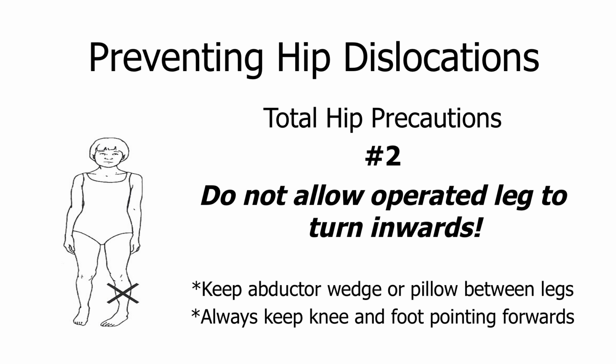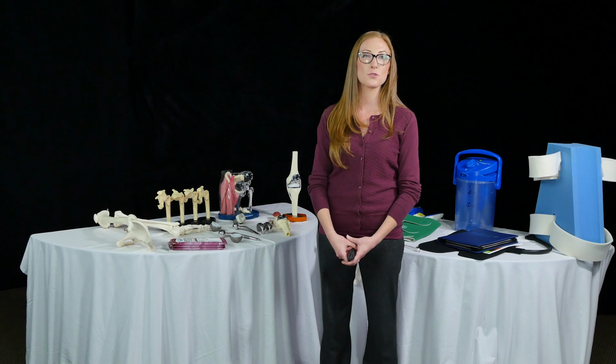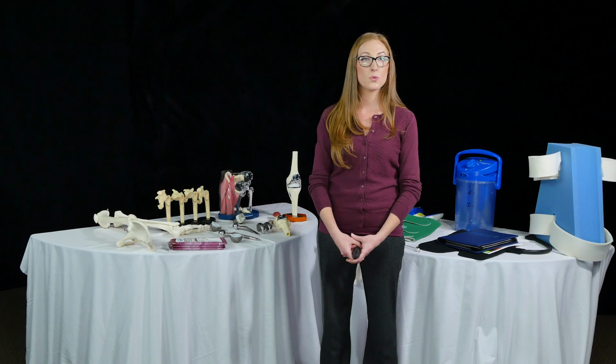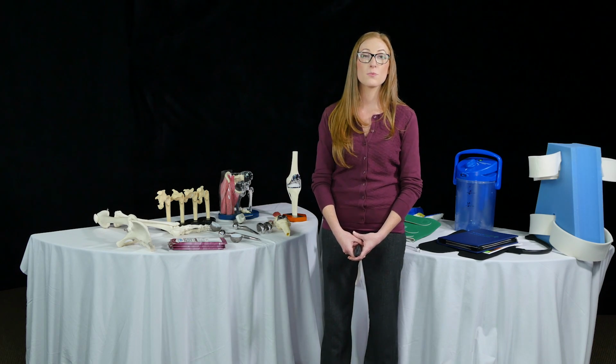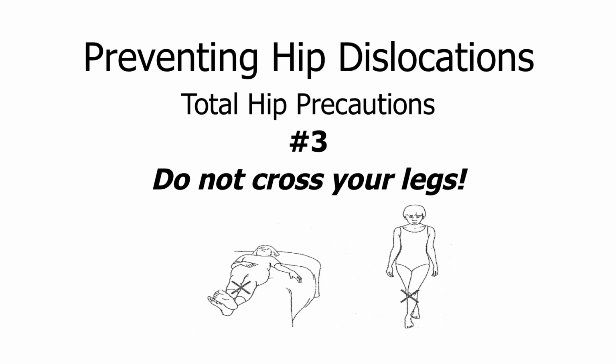The second precaution is not allowing your operative leg to turn inwards. So naturally, when we sleep, our feet want to turn in or out. What we would like you to do is to prevent your foot from turning inwards when you're laying down or sleeping. The abduction wedge or bolster that you received after surgery will go home with you. We do encourage you to keep this in between your legs when you're sleeping to prevent that leg from turning inwards.